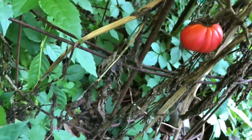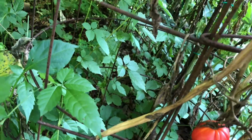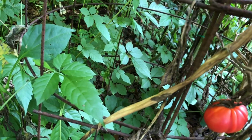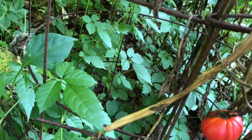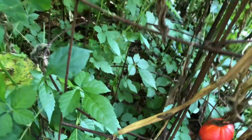Nothing but withered, dried leaves. And I have them back there, and both of the vines just died within about a month of the last video I put out. So I don't really know. All the other tomatoes seem to be doing well, as you can kind of see.